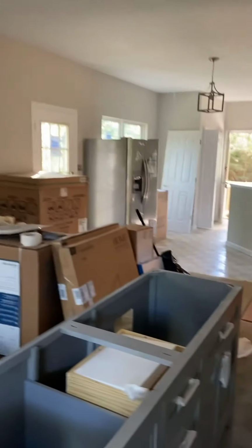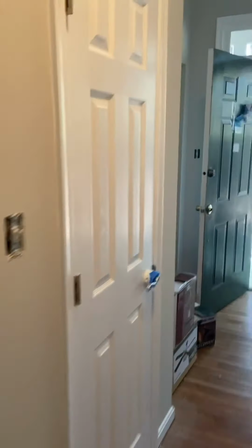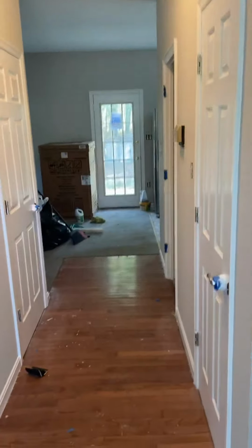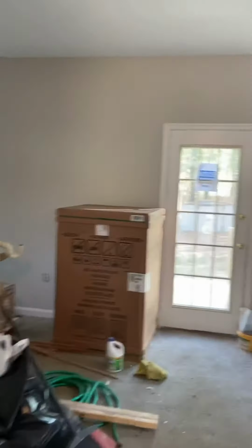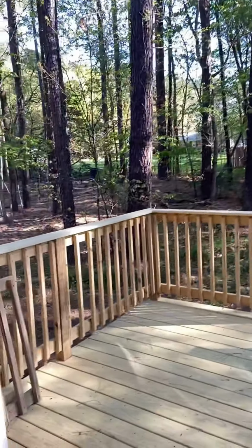Got a lot of progress done so far. It just looks kind of messy right now because, you know, it's week two. We got all the supplies and such here. Stuff needs to get torn or thrown away. It's coming along. The deck still needs to be leveled. They messed it up. Gotta paint the grid on that.